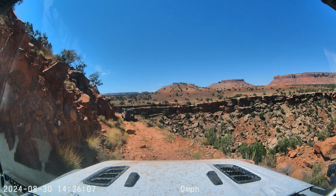So I had to call for a spot. And that was me calling for a spot. This was probably the most intense part of the trail. One of the top two, I would say.